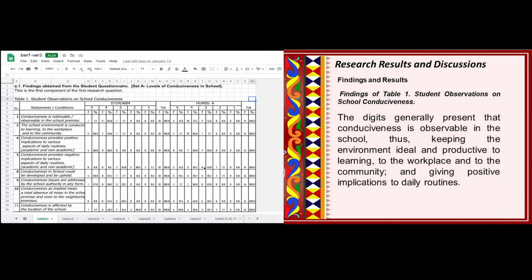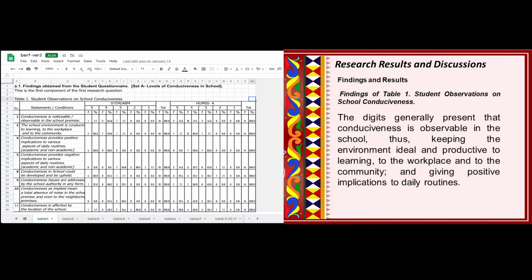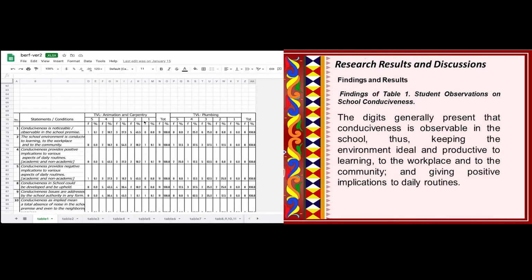I am now leading you to the directions of looking at the findings regarding the first research question. Of course, for this one, obtained from the student questionnaire, we have 4 tables. At the moment, I am presenting to you table 1. Before I go deeper into table 1, I'd like to share that each table is presented through the sections of the respondents. We have STEM, ABM, UMS A, and, of course, UMS B, GAS, TVL, animation, carpentry, and plumbing.